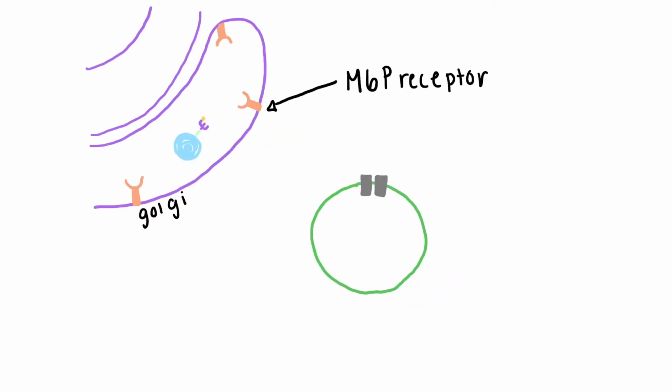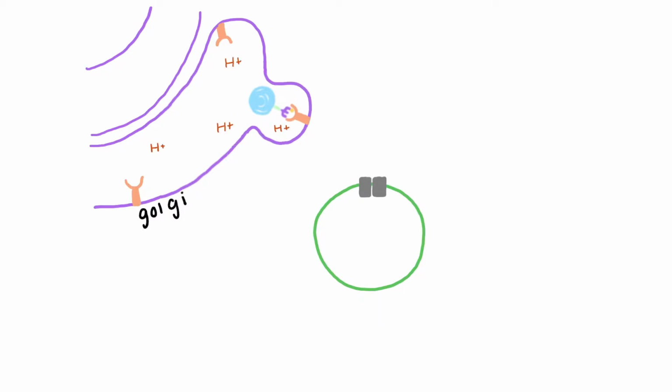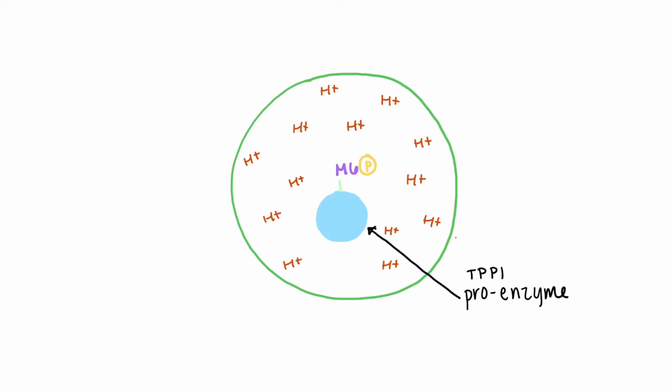M6P receptors in the Golgi membrane are responsible for recruiting enzymes with these targeting sequences and forming a vesicle to transport them to the endosome. At a higher pH in the Golgi, the receptor has a higher affinity for the M6P sequences. But at a lower pH in the late endosome, the receptor loses its affinity for the targeting sequence and the enzyme is released into the lumen. Additionally, the lower pH is responsible for activating the TPP1 proenzyme, also known as a zymogen, to its active proteolytic form.